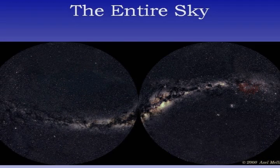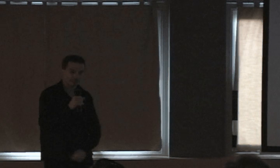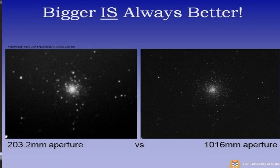Now, this is the entire sky, believe it or not, and this is about 41,000 square degrees of sky. Unfortunately, most telescopes have some small fraction of one square degree as their field of view. So field of view is extremely important if you're trying to look at huge chunks of the sky, like I normally do. And this gives you an idea of how important aperture is. Bigger is always better. I'm sorry, everyone. Bigger really is always better.